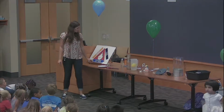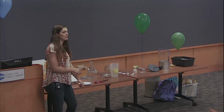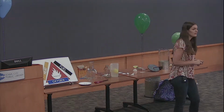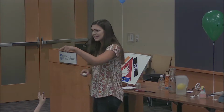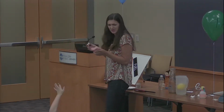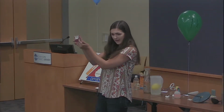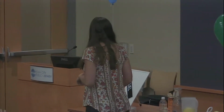So if I have a little tea candle, how could I take away the fuel of the fire? Exactly, very good. Is this wax going to last forever? No, you guys kind of see that middle is starting to wear away. So if there's no more wax, we're taking away the fuel. Very good.